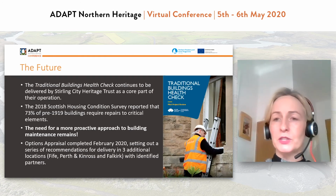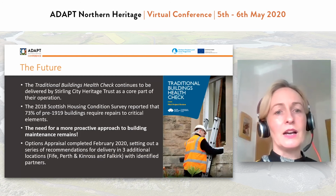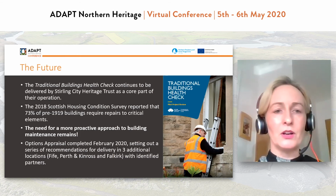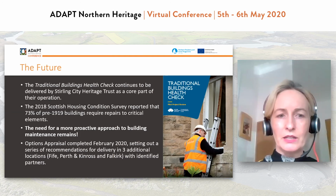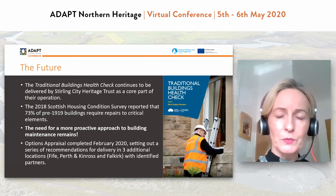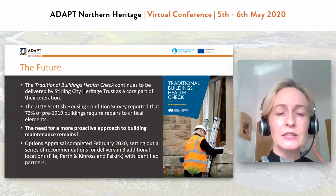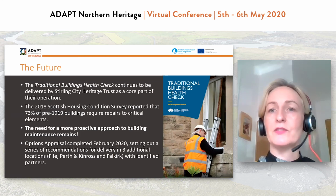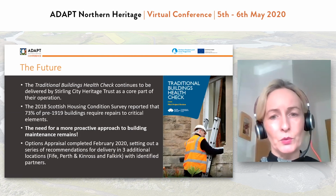The need for building owners to take a more proactive approach to looking after their buildings is only going to increase as the impacts of climate change continue to develop and put increasing pressure on our traditional buildings. So in late 2019, we commissioned an options appraisal looking at how this scheme might be rolled out to additional areas in Scotland. We had identified 3 additional partners in Fife, Perth and Kinross and Falkirk. And the options appraisal was delivered in February 2020, setting out a series of recommendations of how that might be achieved.